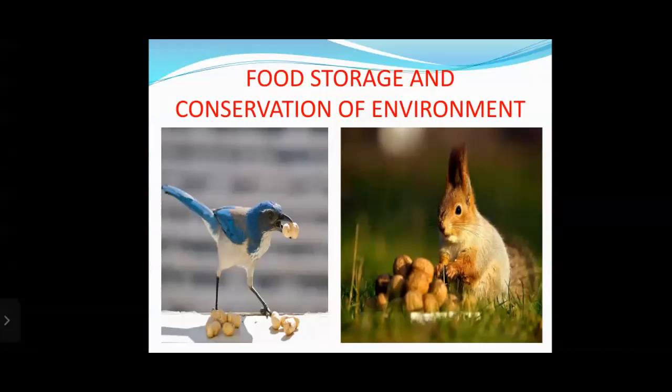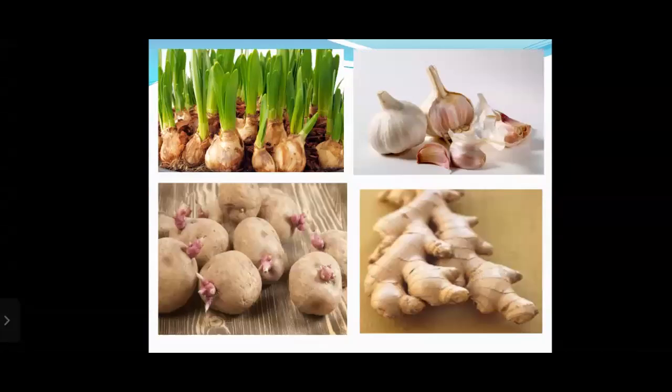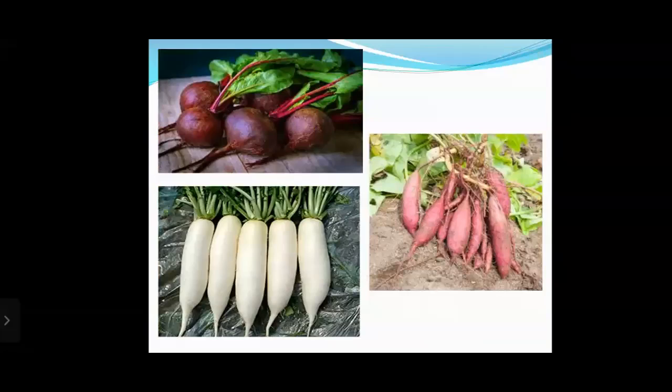All the time, plants are busy producing their food. Even so, there are some plants that store food. You are familiar with the bulbs of plants such as onions and garlics. Also, tubers such as potatoes, gingers, etc. These are parts of the stem. Radish, sweet potato, beetroot are the roots of their plant. These plants store food in their stem or the roots. We too store food in our homes according to our need.